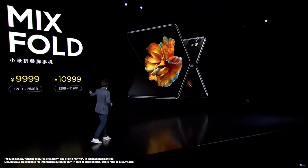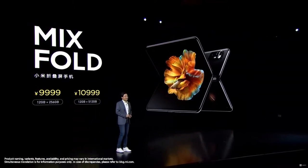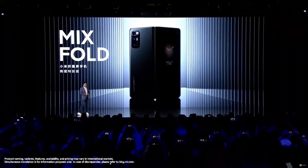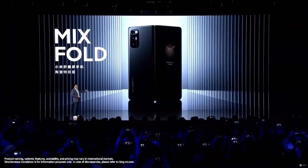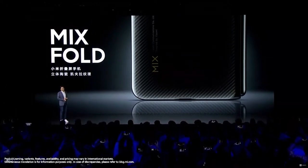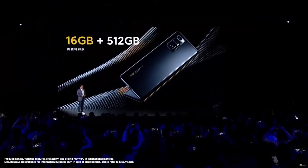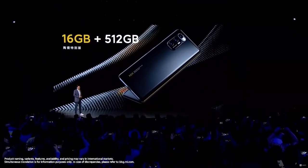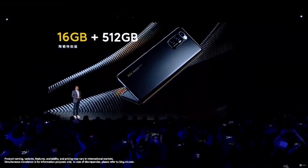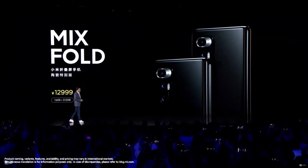And we have two editions. One is 12 plus 256 GB, 9,999. 12 plus 512 GB, 10,999 Chinese yuan. We also have a special edition available. This is a ceramic special edition. This is also the latest processing with 3D ceramics. We try to simulate the texture of Kevlar. This is a high-end and cutting-edge processing, and we developed the first 16 GB Mi device, 16 plus 512 gigabytes. For this top-level configuration Mix Fold, its price will be 12,999 Chinese yuan.